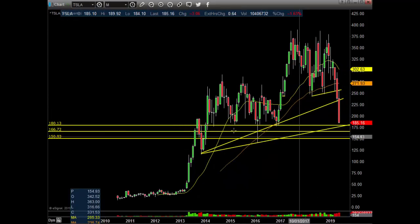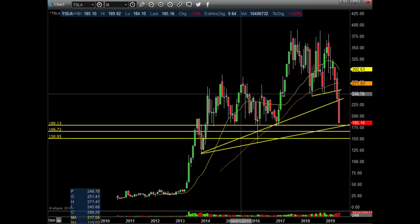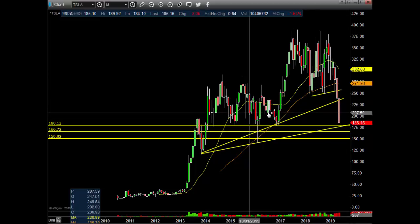Here it is on a bigger time frame. And look at all this support, guys. Man, all this chopping around, I talk about that, all that chop, consolidation before the pop, that's all support. And we're ripping through it like it's nothing. That's talking to us, guys.